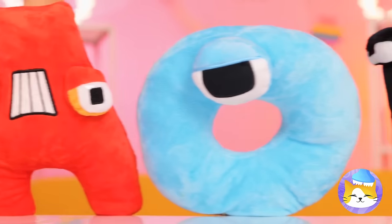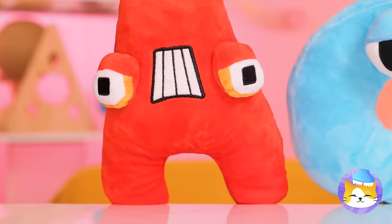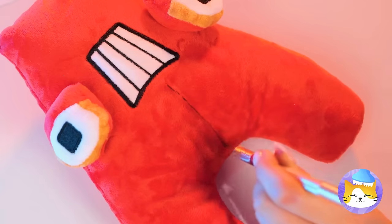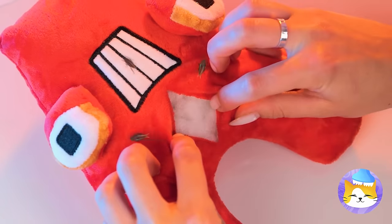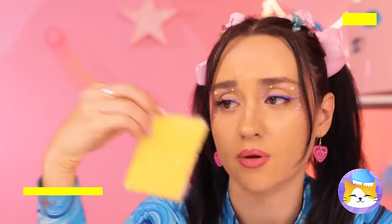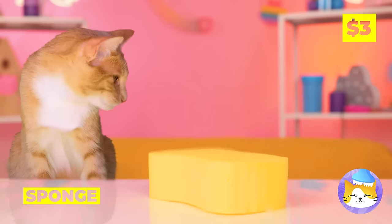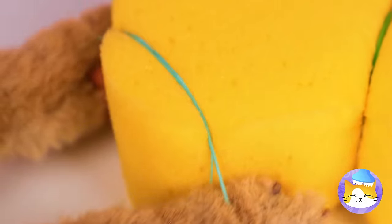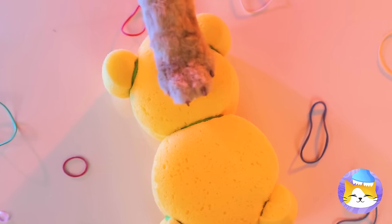Look, our alphabet friends are here for a visit. And A's just in time for a checkup. Wait, that shouldn't be there. Silly A, you can't eat sponges. But we can still have fun with it. Cause now it's a teddy bear.